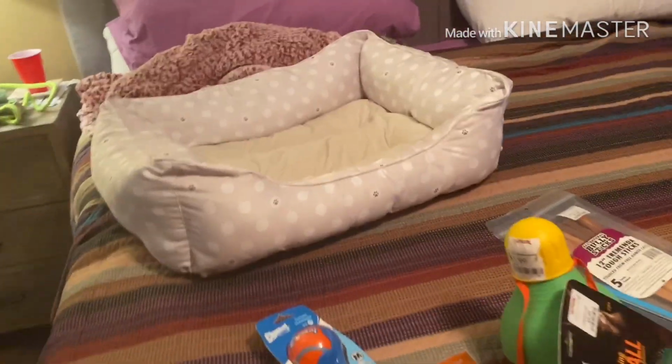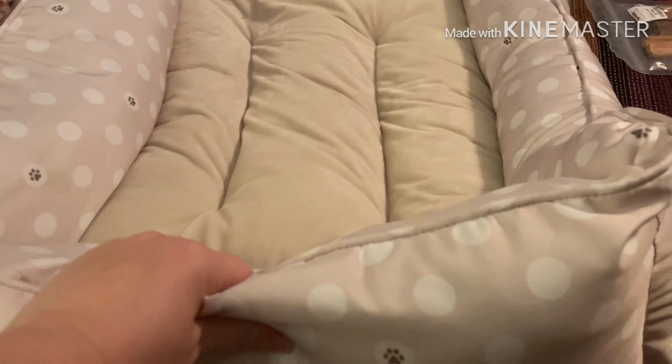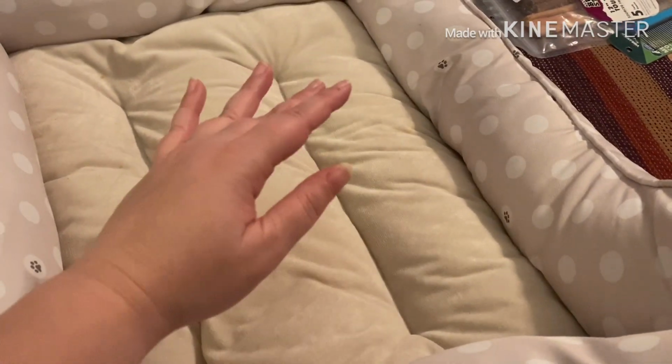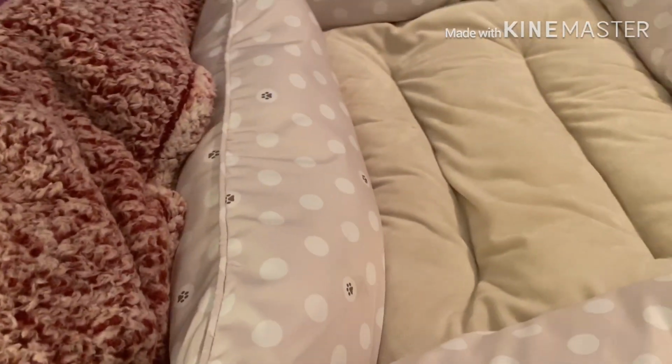Oh, this is her bed right here. This we also got from Marshall's. And I picked this because the material is a really good quality and it feels slick, and it's just really easy to clean. This part down in here is soft and fuzzy, which I actually don't like. I wish that the whole bed was out of this material, because this soft, plush, fuzzy material actually holds a lot of heat. So we find that Velocity is getting hot in the middle of the night sleeping in her bed. So just something to keep in mind if you're getting a poodle puppy.